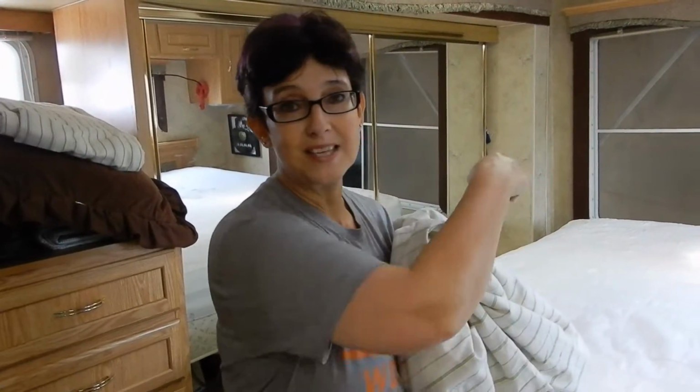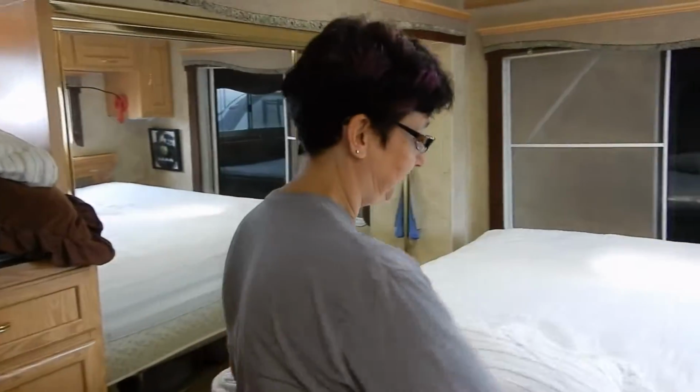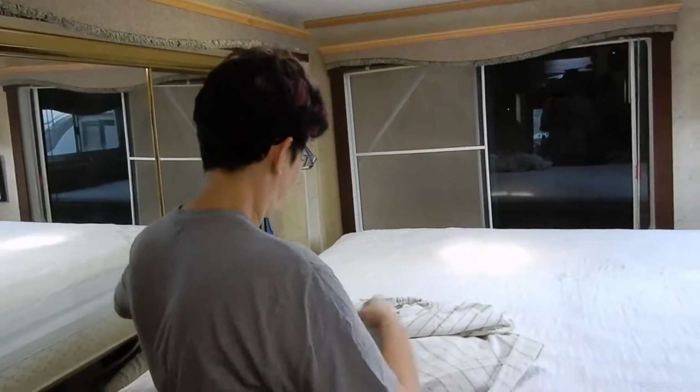So I am very quickly going to show you how I do it by myself. Tom helps sometimes, but sometimes it's easier just to do it yourself, because one's on that side and one's over here and you keep yanking and pulling it away from the other person, and then you pull it back. Sometimes it's easier just to do it yourself. So I'm going to show you fast.